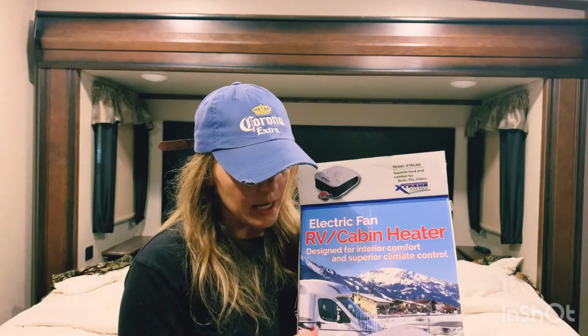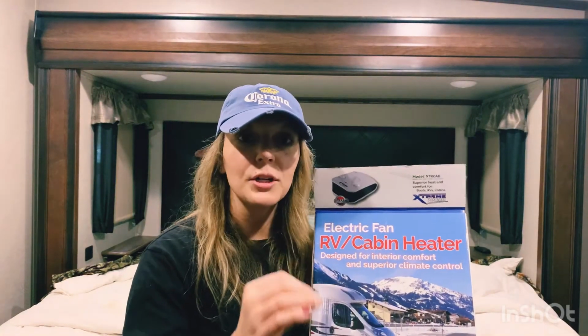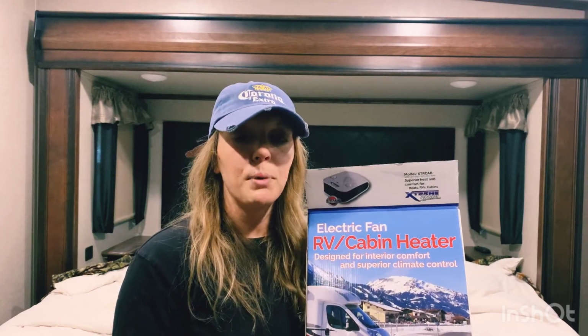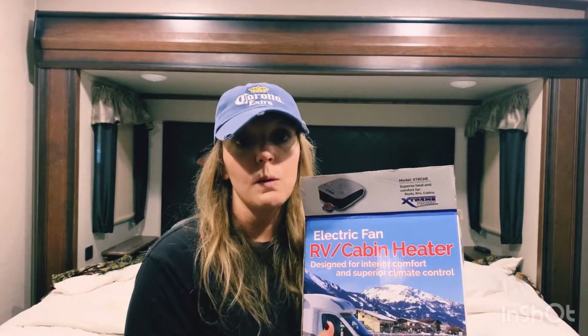And this is their small heater. They actually make bigger heaters that go inside of boats, so you don't have to winterize them. It's really cool.